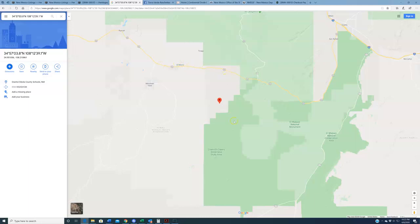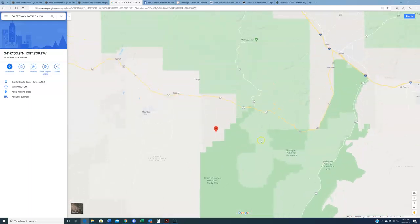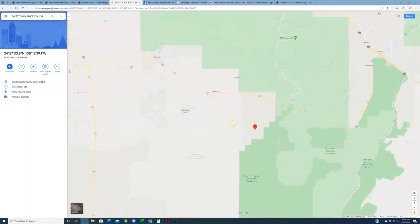It should also be noted that Tierra Verde is sandwiched really between the El Malpais National Monument Conservation Area, as well as Chain of Craters Wilderness Study Area. It's not indicated here on Google Maps, but Chaco Canyon is also very close by. And so you've got a lot of great hiking, camping, trails, things like that you can explore out there.